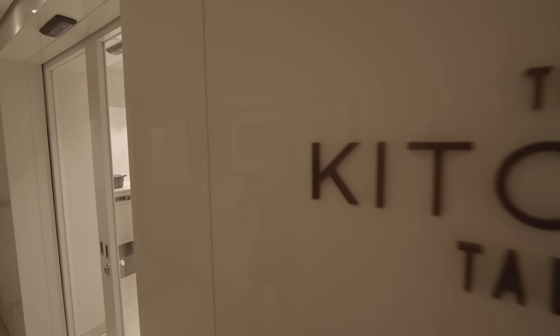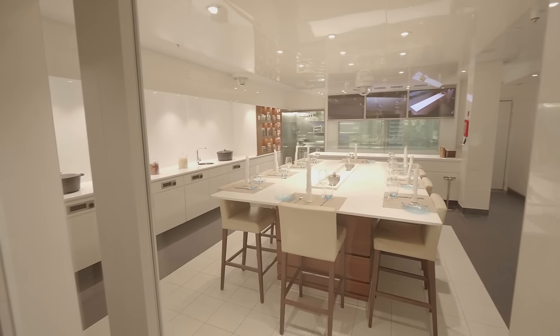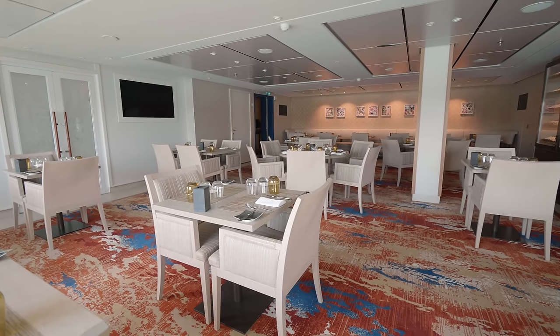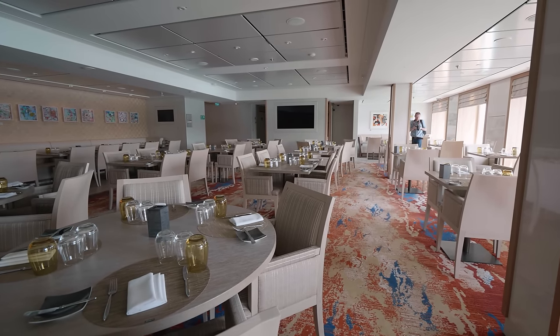The kitchen table is an exclusive two-part shopping excursion and cooking and dining experience with the chef. And just next door we have the Chef's Table, another alternative dining venue, with some of the finest dining at sea, serving delicious five-course meals.